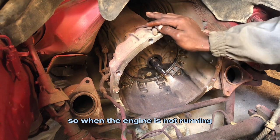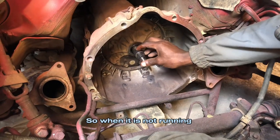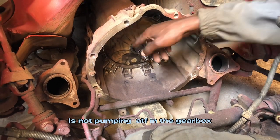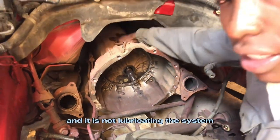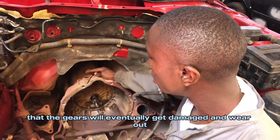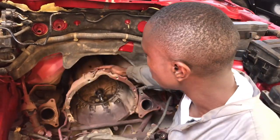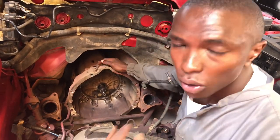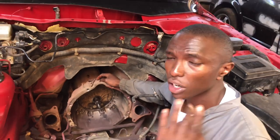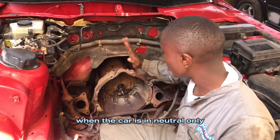So when the engine is not running, this does not rotate. So when this does not rotate, that means this pump here, this ATF pump for the gearbox, is not lubricating the system, then the gears will get damaged or go out, due to the friction between two rubbing surfaces that are not lubricated. So when towing, you should put the car in neutral. Once you have put it in neutral, then you can tow when the car is in neutral only.